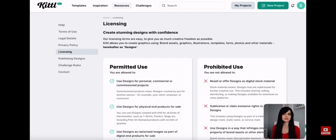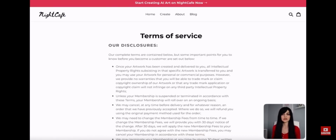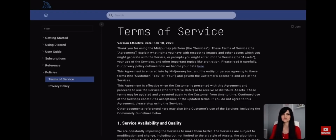When it comes to the licensing terms of the AI images you generate, every platform is different. So it's important for you to read their terms of use in detail. Many of them, including the ones I shared today, allow you to use these images with a commercial license, specifically if you are paying for their subscription.